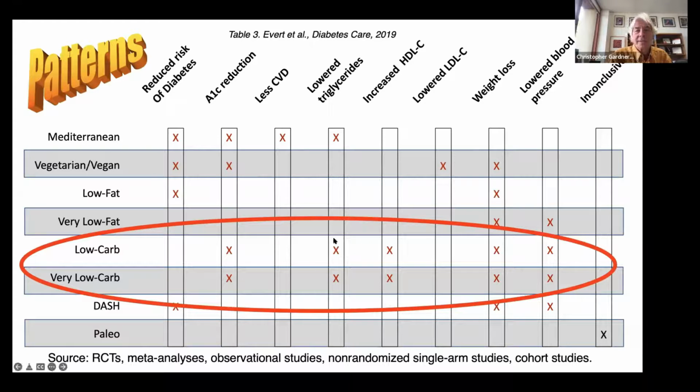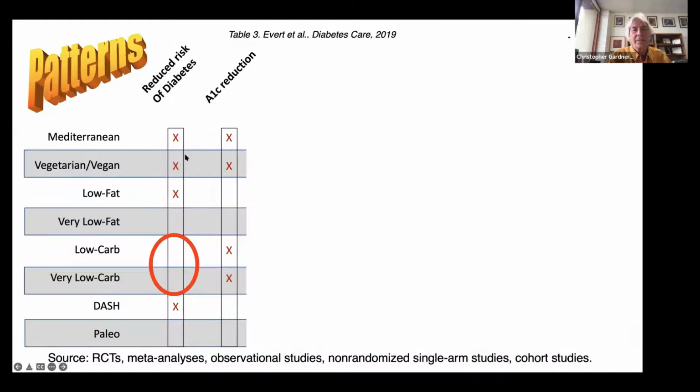Okay, but as many X's as we have for benefits for various things here, there's an important missing couple of cells here. So let me get rid of the rest. And if we're just talking diabetes, isn't it great that low carb and very low carb are great for glycosylated hemoglobin control, but so are Mediterranean and vegan and vegetarian. And these have evidence of reducing the risk of diabetes, as does the DASH diet. So is this a downfall of these studies?